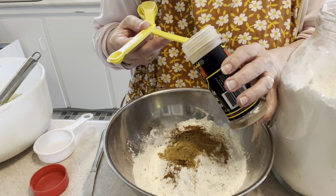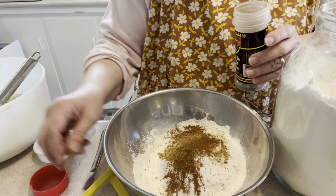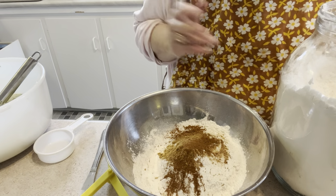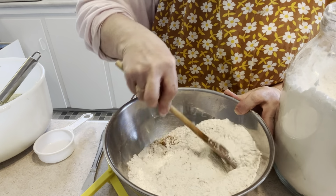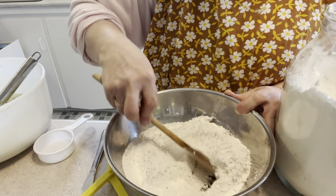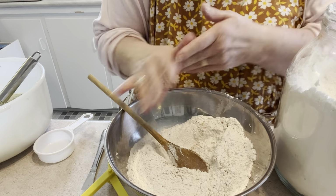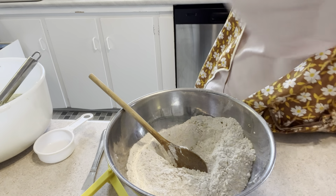The zucchini absorbs it very well. You can add walnuts if you want, a cup of walnuts or a cup of raisins. I can't eat either, so I don't add them. Once in a while I will put some in, do a half a batch without and half with, just so that my husband or whoever else I'm serving this to can have walnuts or raisins, but I can't eat them, so that's out for me.